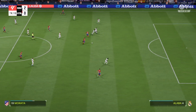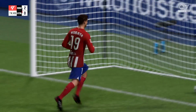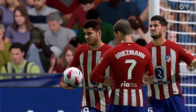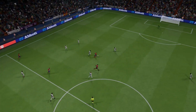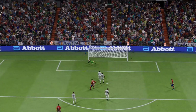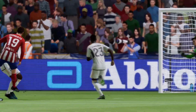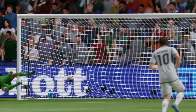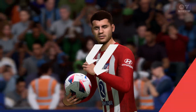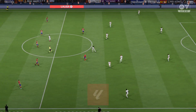Griezmann, and it's the vision of Griezmann coming to the fore. A goal to reduce the arrears and give them hope that they can turn this round. Well, as we can see here, the pass from Griezmann is absolutely perfect, and the strike from Morata is brilliant. He just strikes it so cleanly. It really is a well-taken goal. Back in action then, and Atletico right back in this contest now.